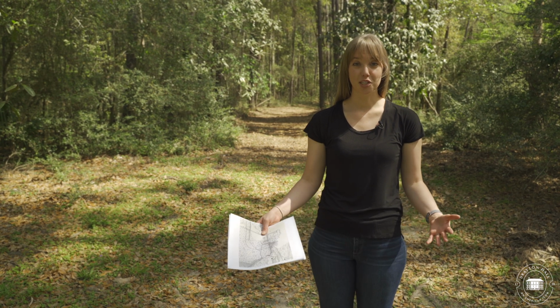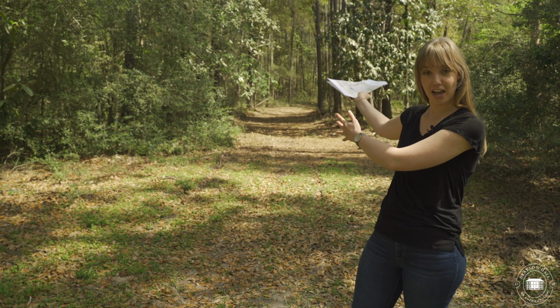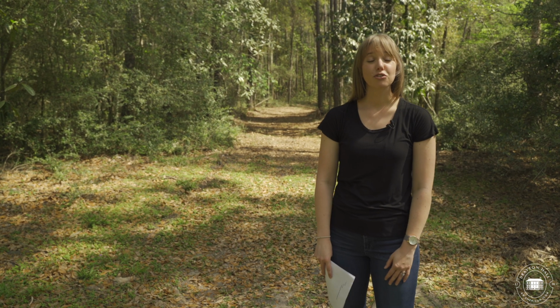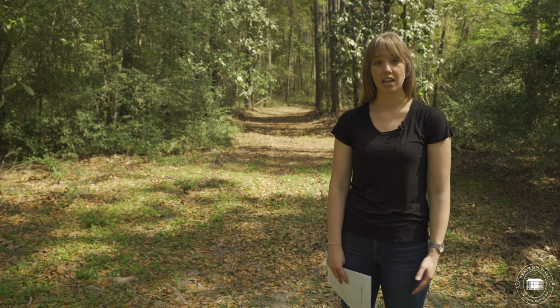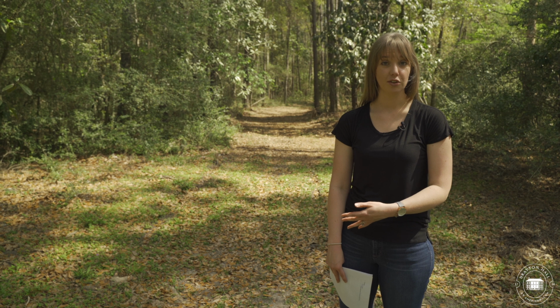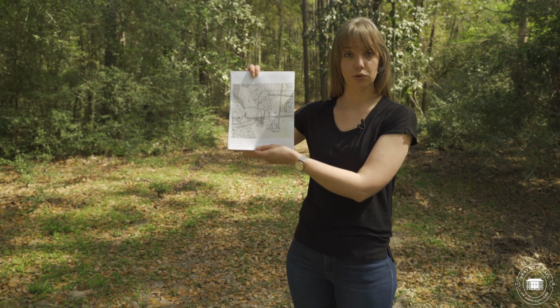And today we're going to be walking down a road called MacBeth Road that's behind me. This road shows up on maps from the 19th century. As far as we know, it could be earlier than that. But here I'm going to share with you a map from 1902.